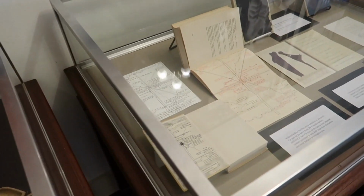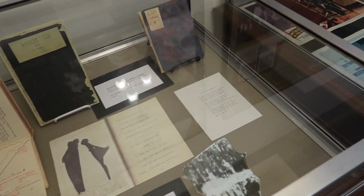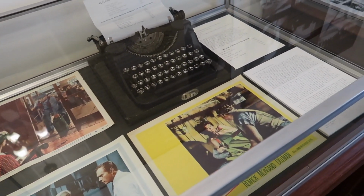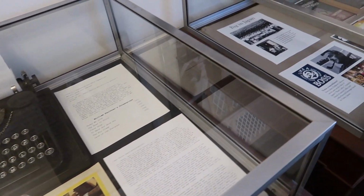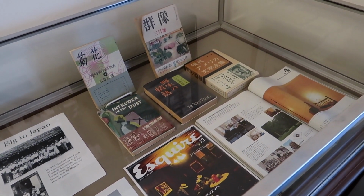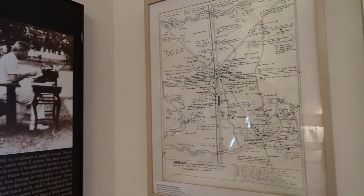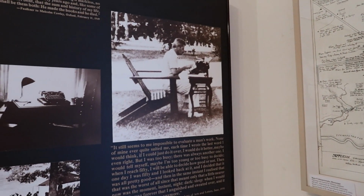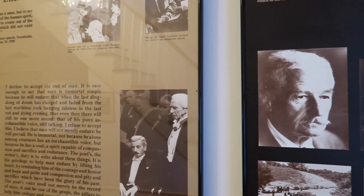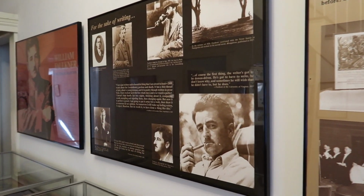The next case has some early editions of his novels, as well as notes and drawings of maps of Jefferson. The next case features some screenplays that Faulkner worked on, both at home at Rowan Oak and in Hollywood. And the last case features memorabilia from his U.S. State Department trip to Japan in 1955. The posters on the wall are dedicated to some popular quotes from Faulkner, as well as an entire poster for his Nobel Prize for Literature, which he won in 1950.